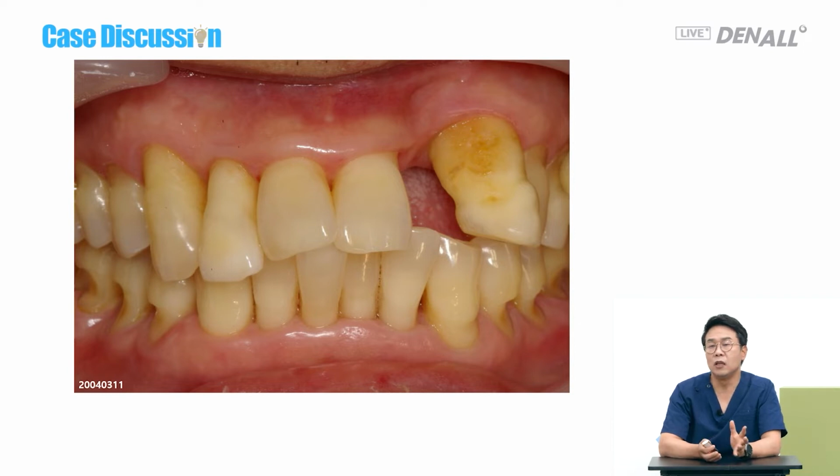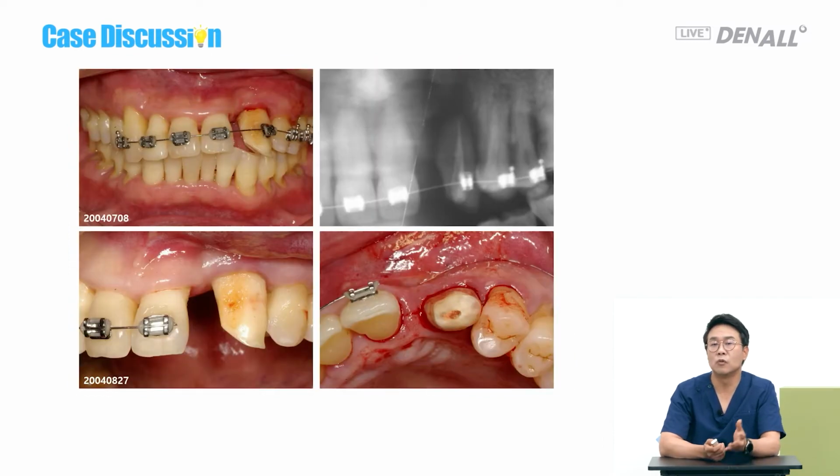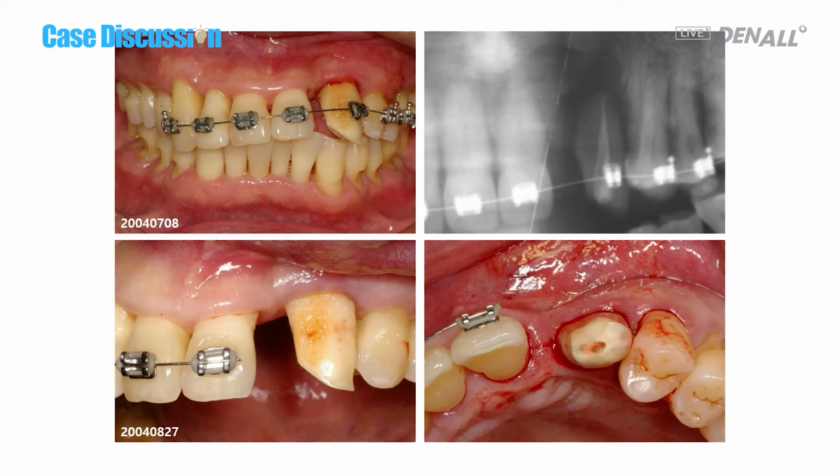How to treat this? At that time, the soft tissue was pulled, so I used forced eruption. If you look here, number 23, the location and apical bone of it. Forced eruption is not very effective, but at that time it was the last straw, so I used it. It got much better, but still not a lot of soft tissue came down.